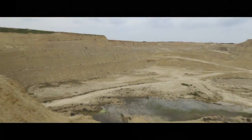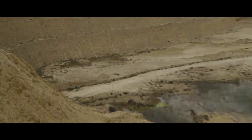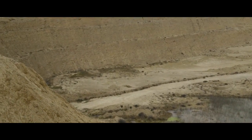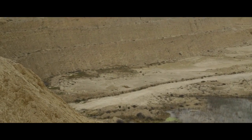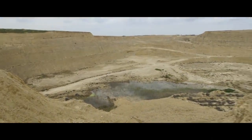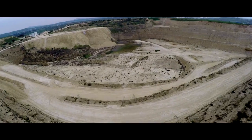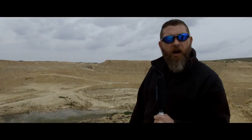I don't know if the camera can pick that up from here, but there's a trench already dug down there. It's a test trench that we dug about a month ago. It's somewhat filled in now. That's 6.5 meters wide, and the depth is 1 meter deep. And from here, it looks very, very tiny. The size of this quarry is roughly 3 kilometers across.